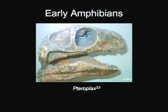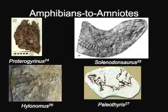Pteroplax is representative of early land amphibians. The skull bone patterns remain similar to Ichthyostega, and the remnants of gills can be found at the neck. Proterogyrinus possessed an amphibian-like skull, but the limbs and spine were beginning to take on reptilian characteristics. In Solenodonsaurus, we see the loss of the lateral line on the head. Lanomus and Paleothyrus are both small lizard-like organisms which retained an amphibian-like skull.